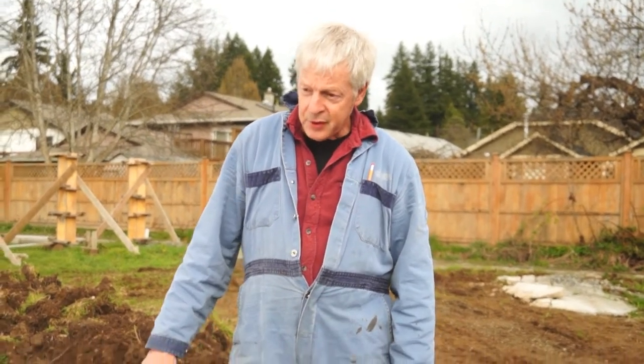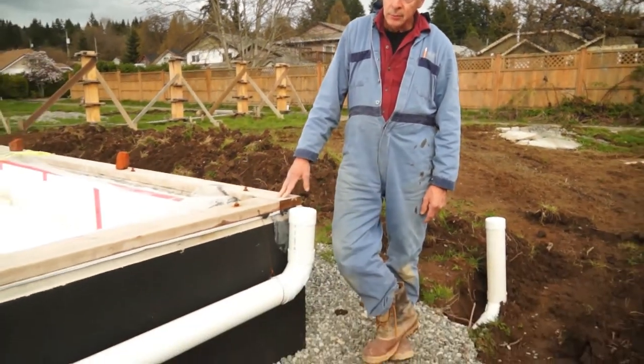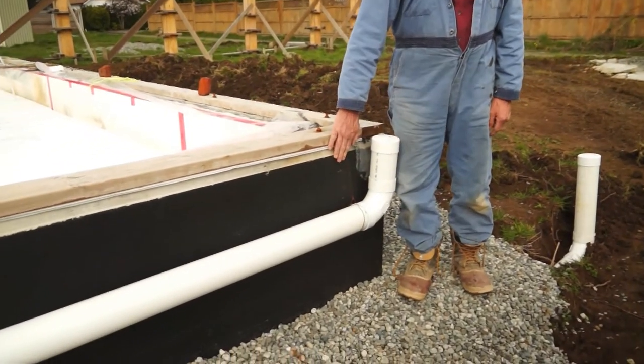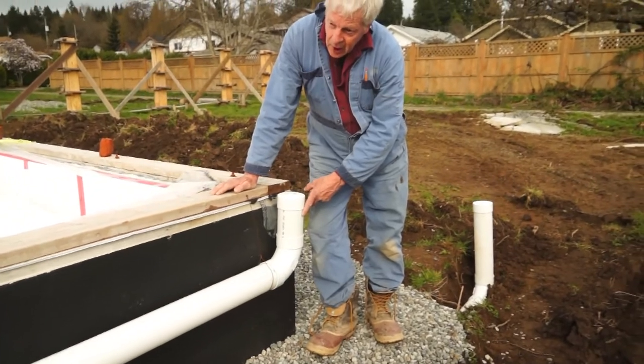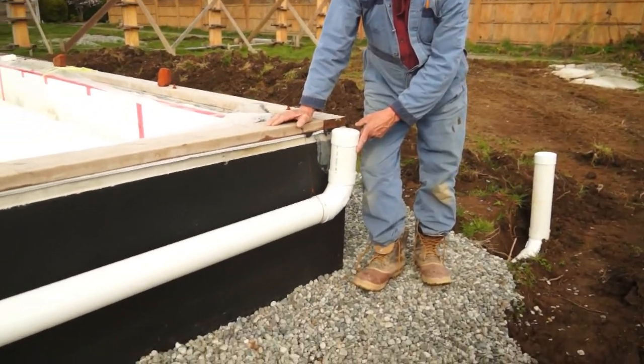On top of that, we have a typical 8-inch concrete wall. It has been seal coated. This here is the roof drainage. It'll eventually be buried with topsoil.